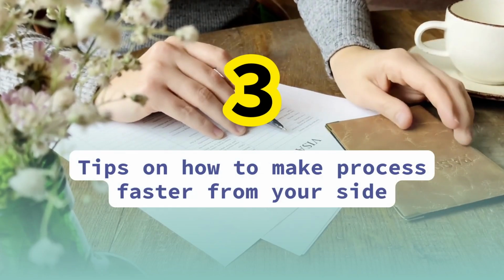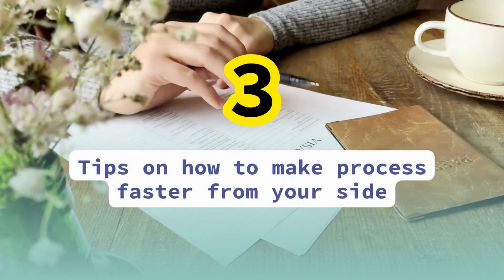Now, as mentioned earlier, we are not migration agents, but here are some common sense tips that we think you can take away that can help you. So ideally, you should try to make the life of the visa officer as easy as possible. So how can you do that? Here are a few things you can do.